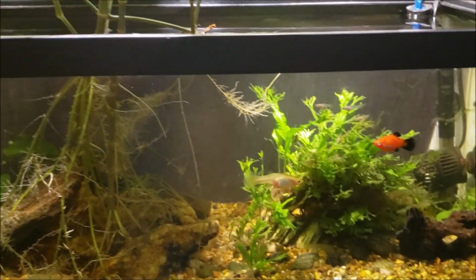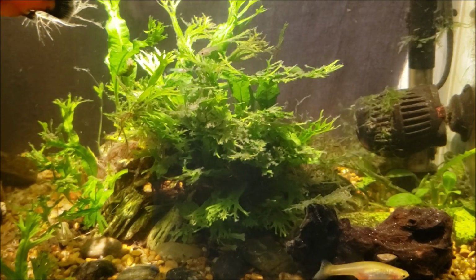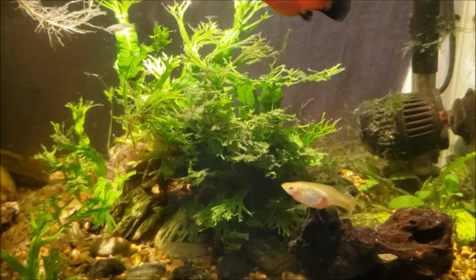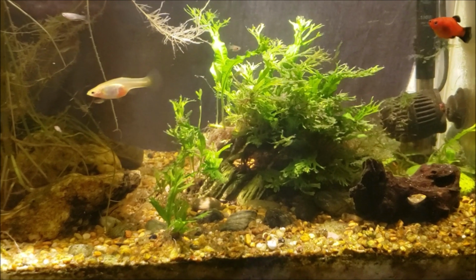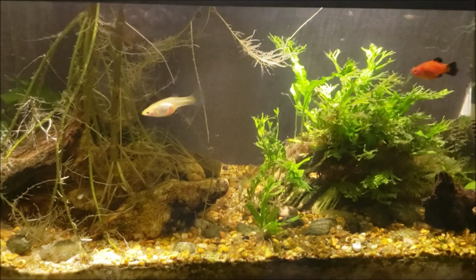The other thing I checked was my power head. It was a little bit dirty, had some growth and stuff on it, but all in all, it still had plenty of water flowing through it. And once I got in there and got the tank a little stirred up, you could clearly see how the water was swirling and moving around the tank, and you can still see it. And you can see the way the fish are swimming in the current.